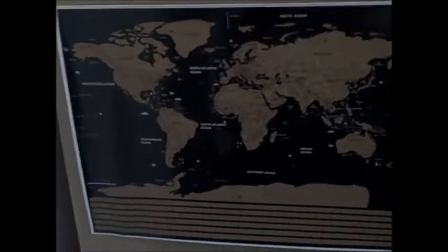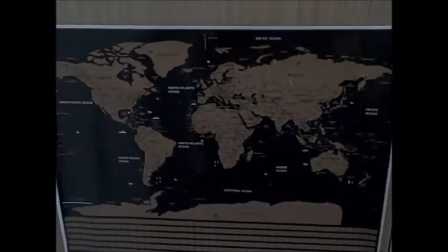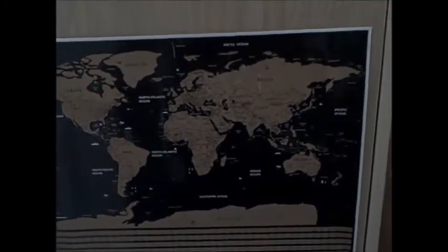I could have gone bigger, but I thought, this is just a tenner, this is a nice thing to look at, this would be quite awesome, to scratch off and actually see where I've been in the world. Bad idea, these flags don't stick into hardwood, so I took it out.